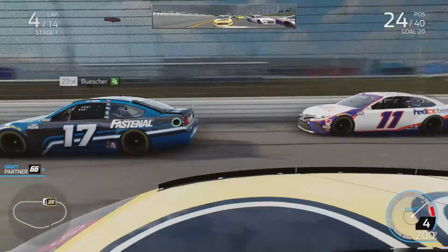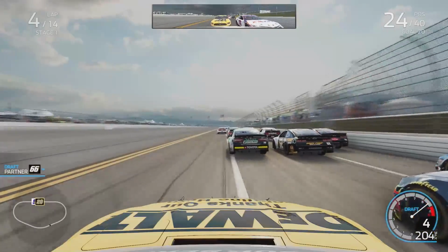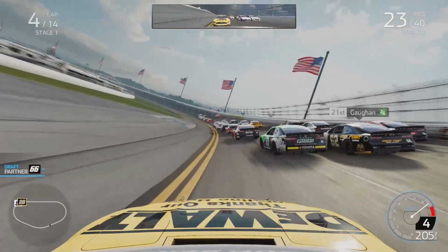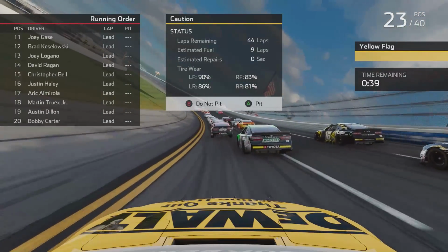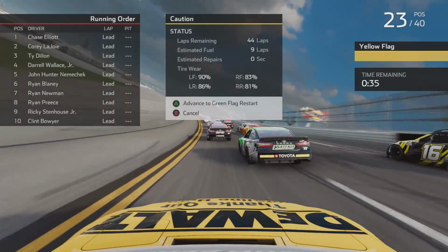Chase Elliott, the one that Andrew was just talking about being a driver to watch, well, he is out front at this point here in Talladega. Now we're up the inside of William Byron, 3 wide with him and the 17 of Chris Buescher, as we go down towards turn 3 behind the 73 of Bobby Carter. But for the first time already today, we get a caution here in Talladega. I could not find what brought it out, but clearly something happened behind us that brought out this caution.